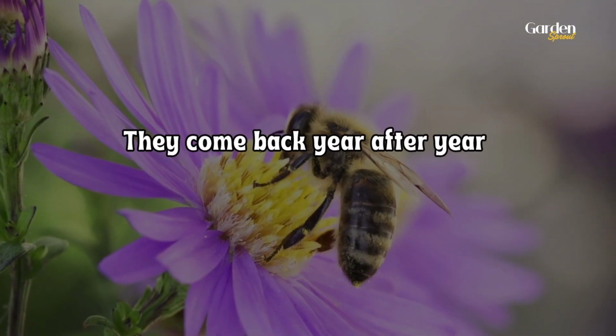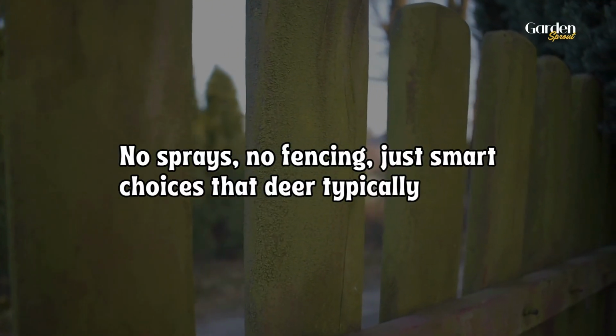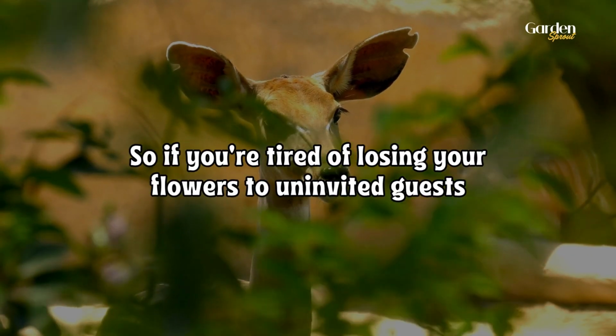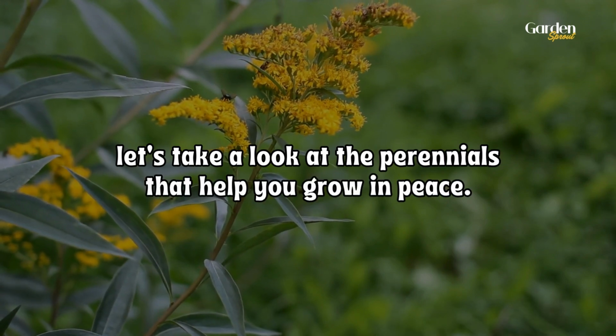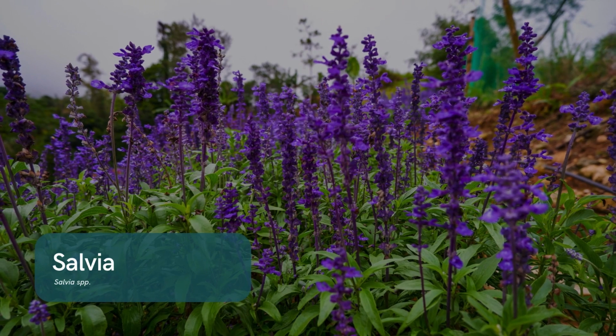They come back year after year, attract pollinators, and hold their own even in deer-heavy areas. No sprays, no fencing, just smart choices that deer typically avoid. So if you're tired of losing your flowers to uninvited guests, let's take a look at the perennials that help you grow in peace. Let's begin with one of the most dependable perennials you can grow, salvia.